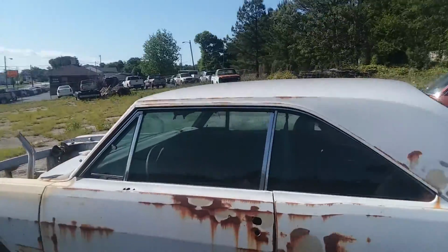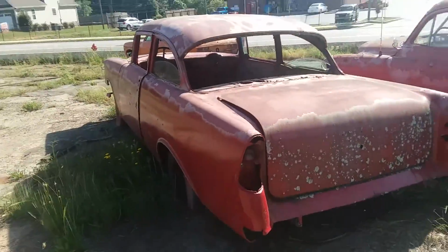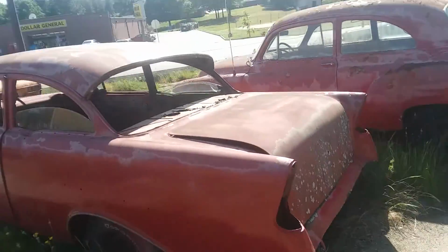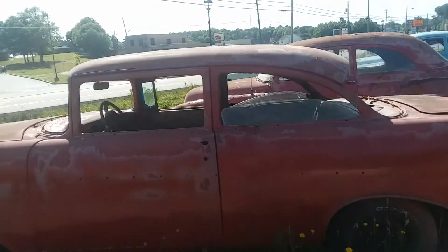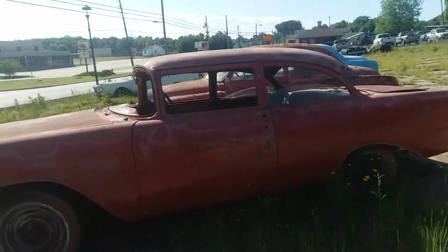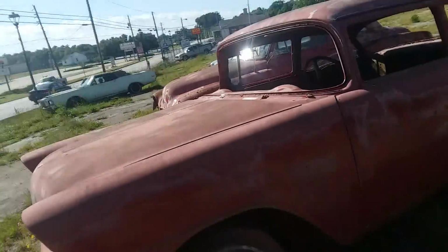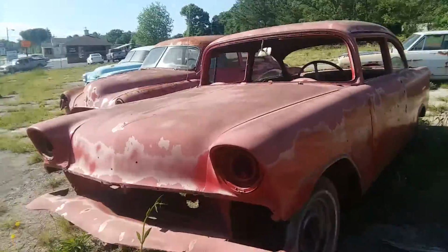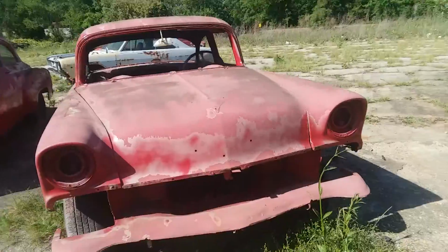That's a couple more cars we can sit here and look at. Let's go here to this one right here. This looks like a 57 Chevy Bel Air. Nice red in color. Yeah, that sucker's nice there.